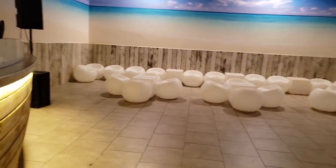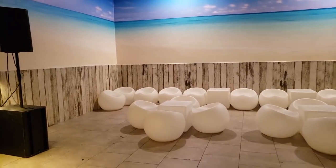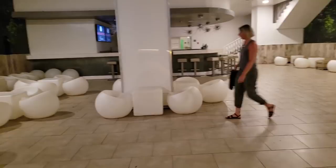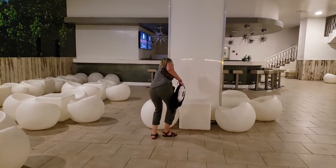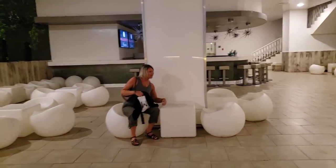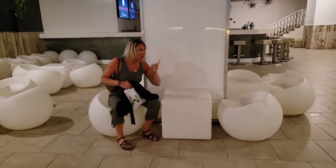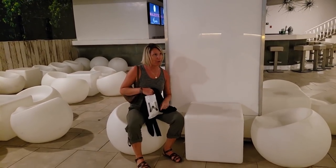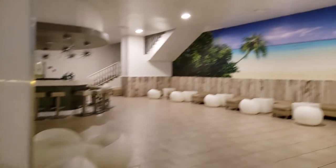Little chairs for little people, guys. See? Here, sit in one. There's just little chairs. Are they comfortable though? I hate this song. Let's wait for the next song. She's cute. Oh yeah, let's ask him to dance next time.